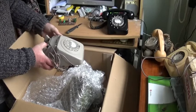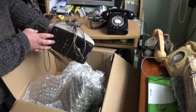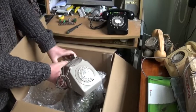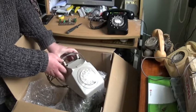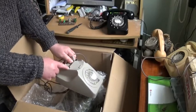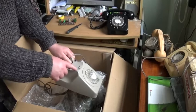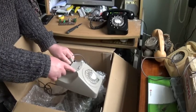Another fairly interesting phone. Grey phones are generally a bit boring. There are a lot of them. But this is one of the more interesting grey phones because it's a Mark 1 746. You can tell it's a Mark 1 because of the shape of the handset rest along here. It's not got that sort of cutout bit. It's just a smooth curve.